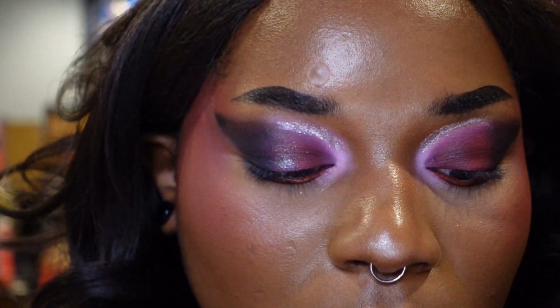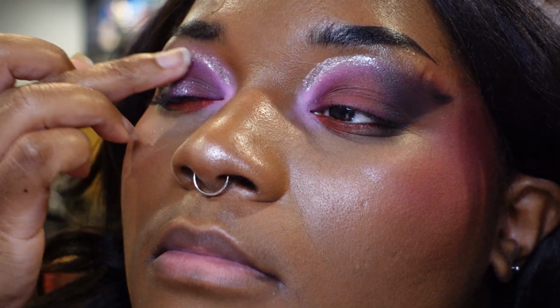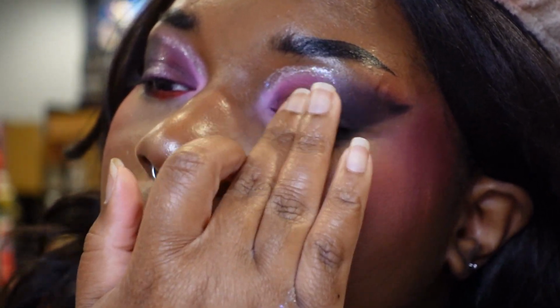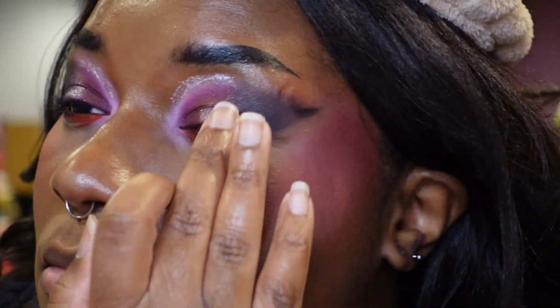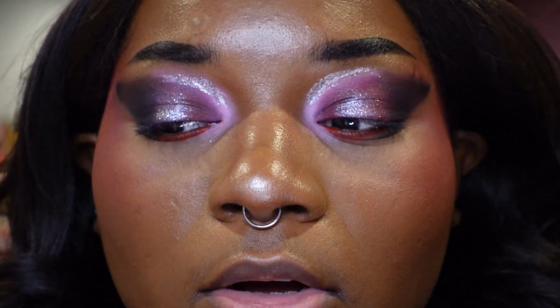Last time I tried this Chucky palette, I was not impressed by the shimmers at all. But we'll give it another chance, I guess. We're gonna dip into this shimmer. It's called Wanna Play. First, I'm gonna go with my finger, because I want to try and go in the same places on the eye. It's not bad. I don't know how I feel about this.